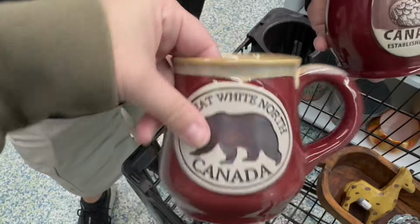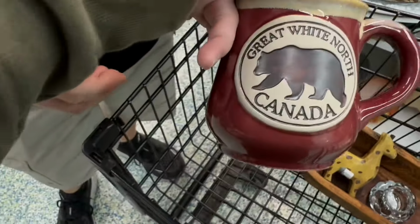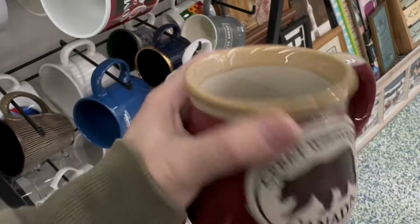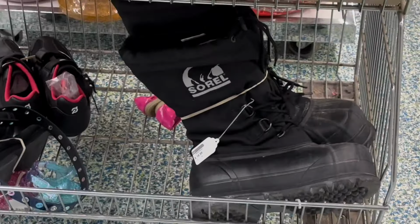Matt found these. I did like this one. Very drawn to the polar bear. $3.99. This is Sonia going, maybe this is my treat to myself. Another mug, I just got myself like a tumbler. Treated myself, new month, new mug. Maybe I need a good pottery. Like somebody probably bought that for a lot of money.